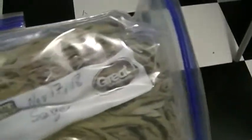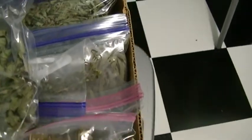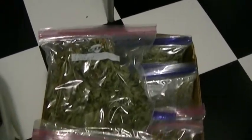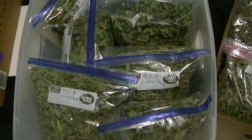This one is wild thyme, 2018, and this one is sage, 2018 as well. So I have more than enough. And this year, this is what I harvested, dry and stored.